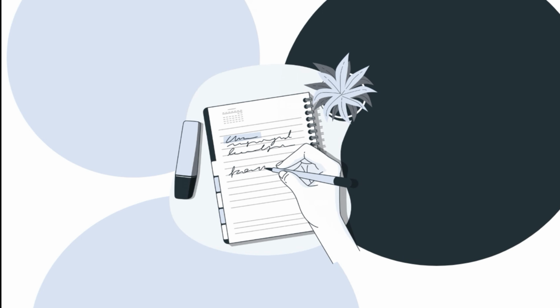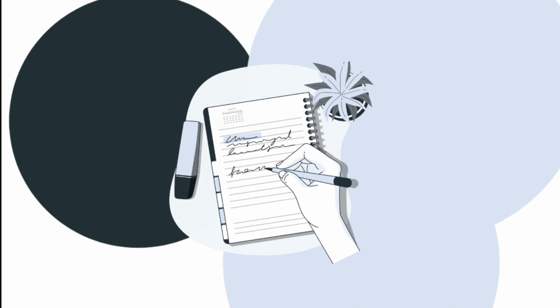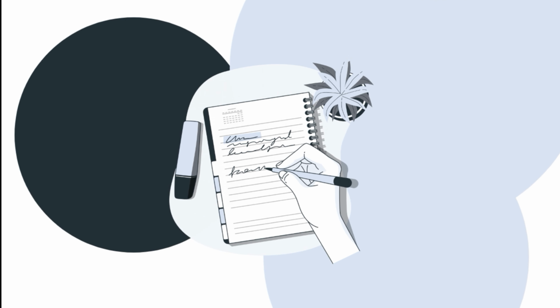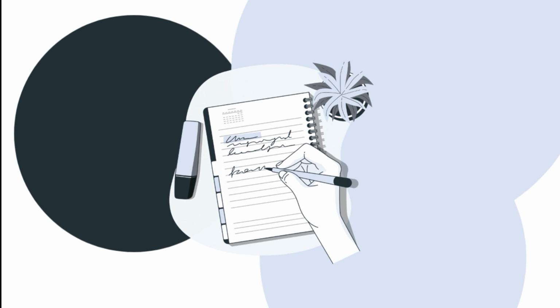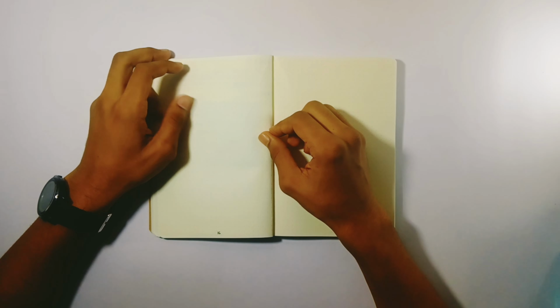Bullet journaling is a method of journaling that is designed to be simple yet effective. It was created by Ryder Carroll, who wanted to create a system that was flexible enough to accommodate all types of people, regardless of how they wanted to organize their lives. It is a method that combines note-taking, planning, and journaling to help you stay organized and productive. This is my bullet journal setup for the month of September.